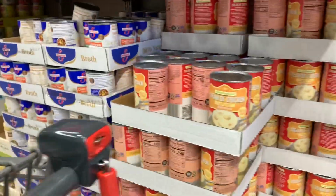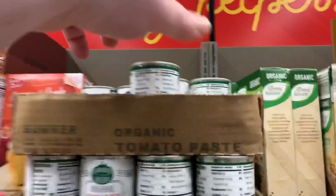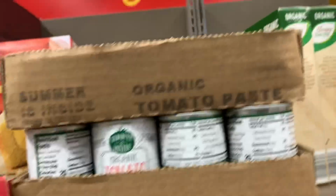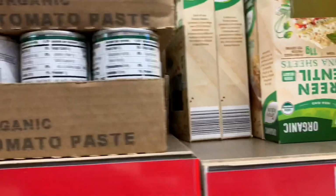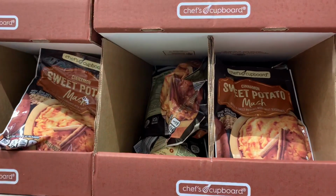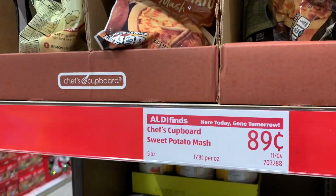Here's some cream of chicken. Pasta. Oh yes, I want some of this organic tomato paste. Sweet potato mash. Wow, I didn't know that comes in a packet. Oh, it does.